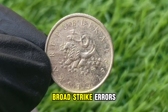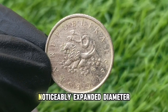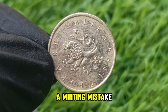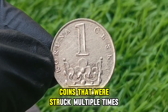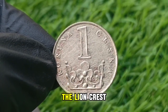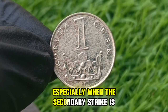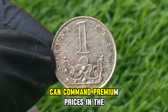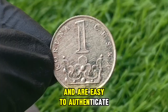the broadstrike errors caused when the collar does not properly hold the planchet during striking, resulting in a coin with a noticeably expanded diameter and smooth edges that make it instantly recognizable as a minting mistake. Another rare category includes double strike and triple strike specimens, coins that were struck multiple times due to mechanical timing errors, often producing overlapping images of the lion crest, the crown, or the lettering, and these pieces, especially when the secondary strike is far enough offset to show clear duplication, can command premium prices in the collector's market because such dramatic errors stand out visually and are easy to authenticate.